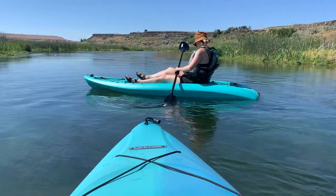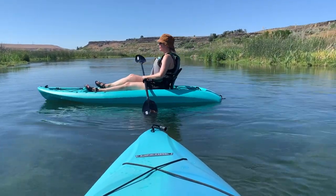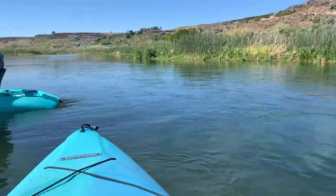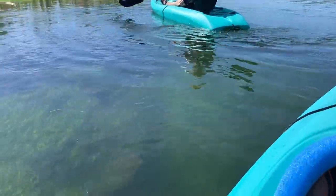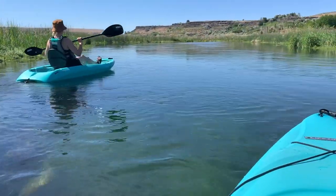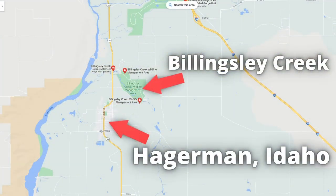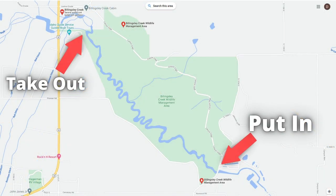Yeah. So Billingsley Creek is just a beautiful meandering creek, as you can see. And our trip today is about 2 miles. And there's a lot of fish in this creek. We're not fishing today, but we'll be able to see some fish, I would imagine. But this creek here meanders, and it's kind of the jewel of the new Billingsley Creek State Park, which is part of the Thousand Springs State Park network.